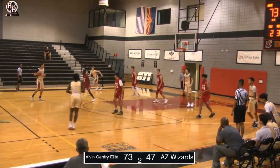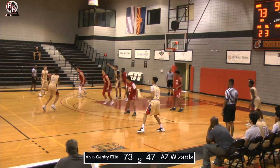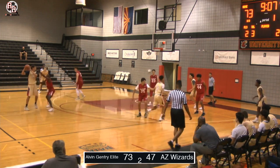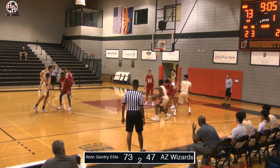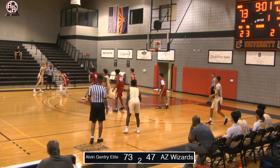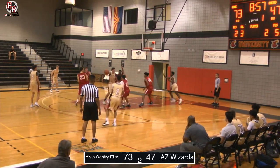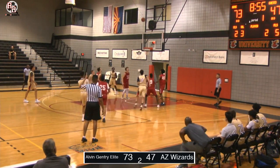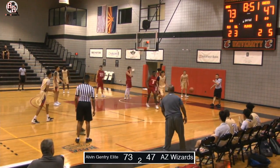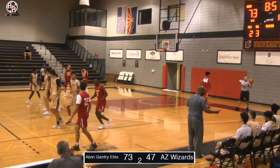So Garbra to Wallstrom. Finds Jake Murphy. Taylor working the outside, trying to get in. Koyeju defending the much taller than him Wallstrom. Wallstrom back out to Ward. No good on the 3. Last touch by Murphy. It'll go to the Wizards. 8 minutes, 51 seconds to go.